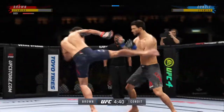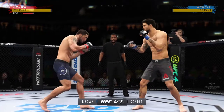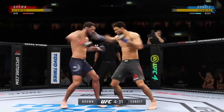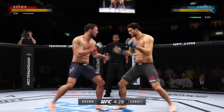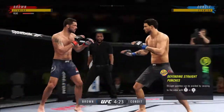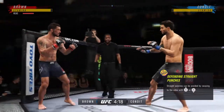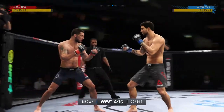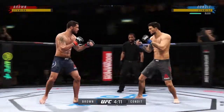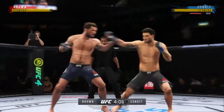Well, perhaps a sign of things to come as he lands a kick there. Nice kick landed by this gentleman. Big punch lands through the middle. Oh, big elbow. His hands are down. And he landed the right hand there. And they separate. Clean left punch followed by the right. Right hand upstairs.